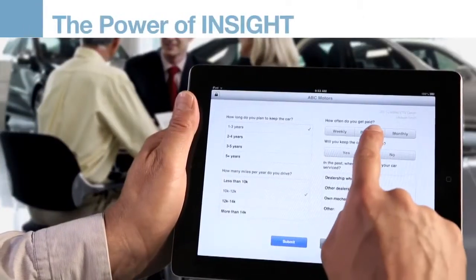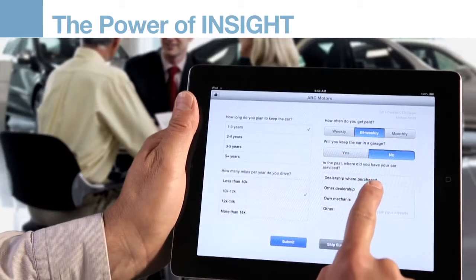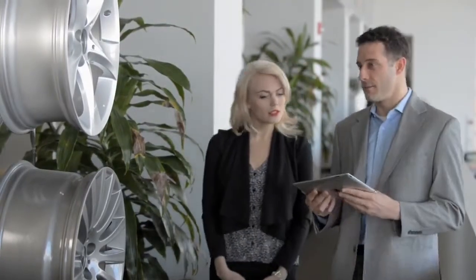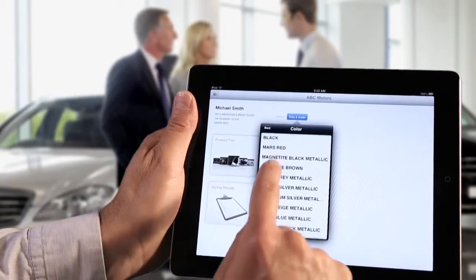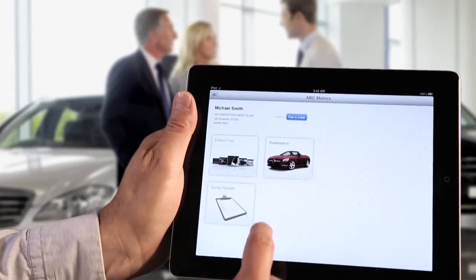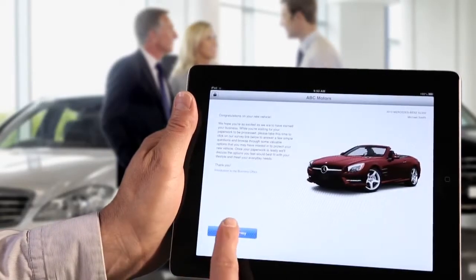The built-in survey tool instantly provides the F&I manager with insight into a customer's driving habits and ownership history. The result is a shorter yet more impactful presentation tailored to suit the client's interests. When combined with our other state-of-the-art sales and F&I solutions, eMenu for iPad becomes an integral component of an efficient and highly profitable workflow, your Dealertrack deal flow advantage.